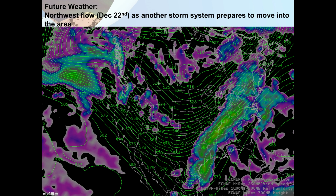Just looking even a little bit further down the road, we see this northwest flow coming in on the 22nd, bringing even more moisture and continuing this active weather pattern through our area. So hopefully bringing more moisture to our area and more water to our snowpack.